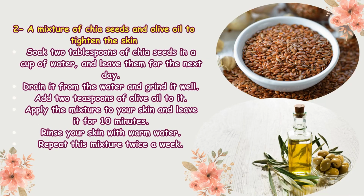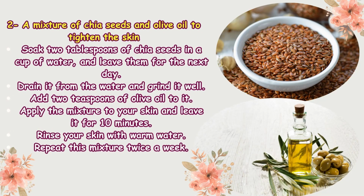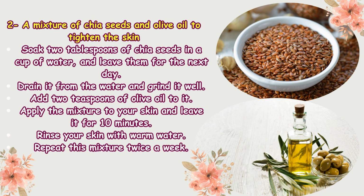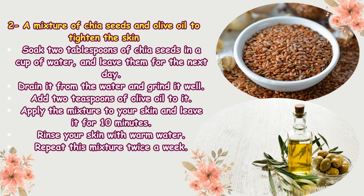A mixture of chia seeds and olive oil to tighten the skin. Soak 2 tablespoons of chia seeds in a cup of water and leave them for the next day. Drain it from the water and grind it well. Add 2 teaspoons of olive oil to it. Apply the mixture to your skin and leave it for 10 minutes. Rinse your skin with warm water. Repeat this mixture twice a week.